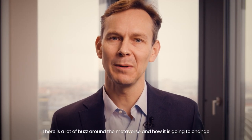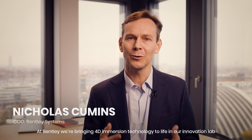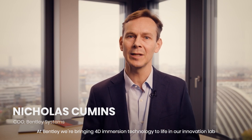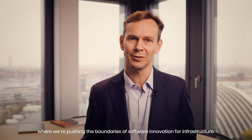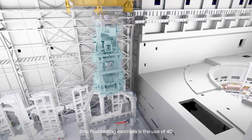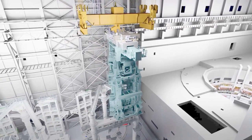There's a lot of buzz around the metaverse and how it's going to change the world as we know it. But what does it mean for the infrastructure sector? At Bentley, we're bringing 4D immersion technology to life in our innovation lab, where we're pushing the boundaries of software innovation for infrastructure. One fascinating example is the use of 4D immersion for the construction planning of ITER.